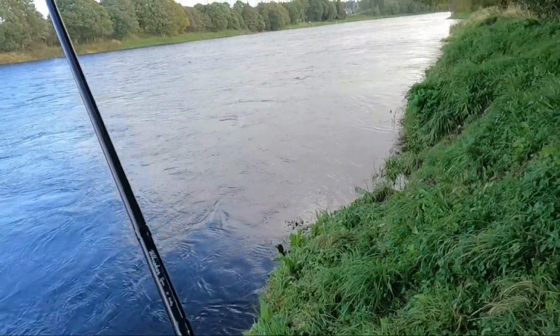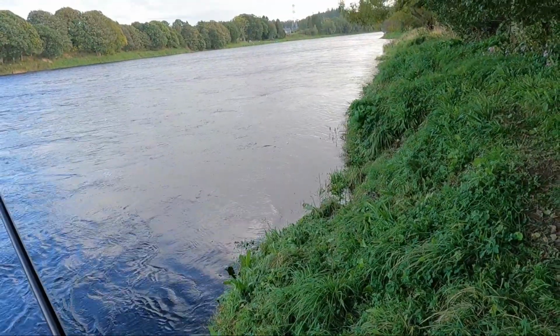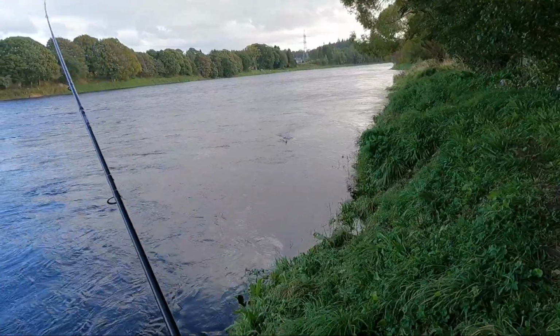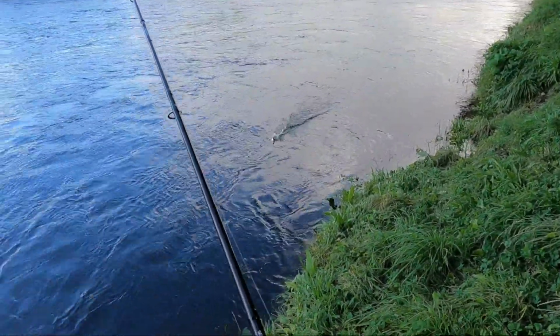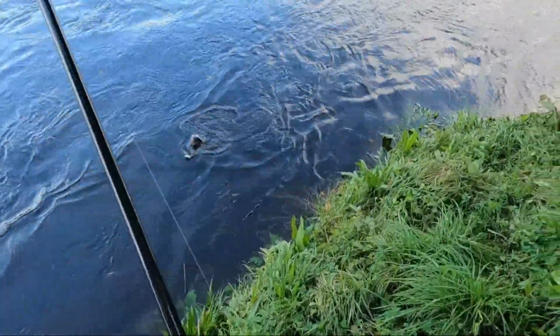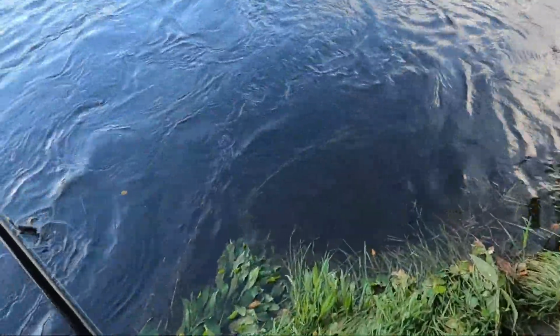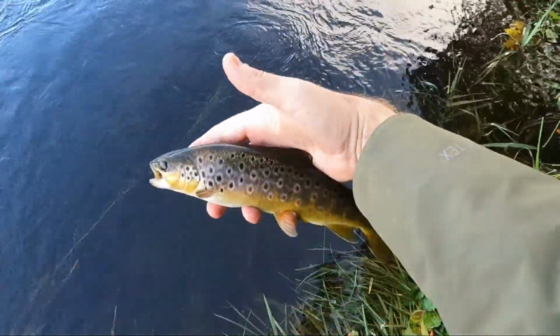Yeah, we've got something anyway. It looks like a brownie from here. Let's get down here. Yeah, it's a wee brownie. There we go, wee brown trout.